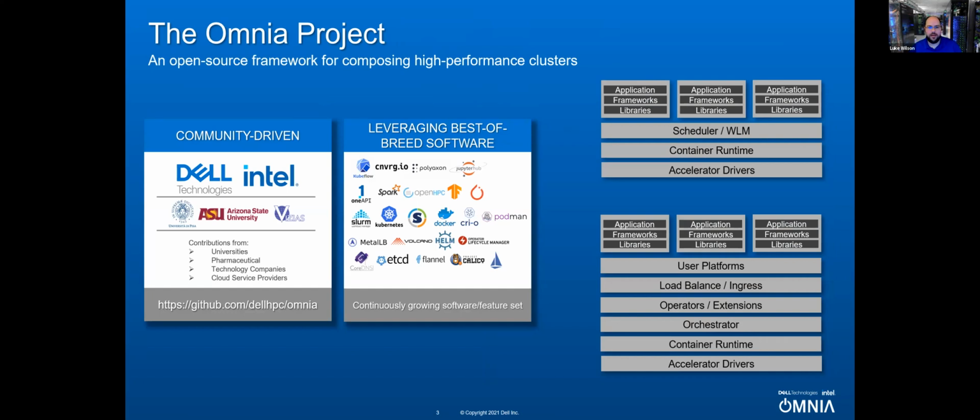We actually started this as an internal project just within the HPC and AI Innovation Lab at Dell, just to put up POC systems in the lab because we stand up and tear down clusters on a very regular basis. They only live for about 4 to 6 weeks. But we realized very quickly that this is something we thought the community as a whole would be able to take better advantage of, the community would be interested in. And so we started the Omnia project as really an open source community-driven framework for composing high-performance clusters.